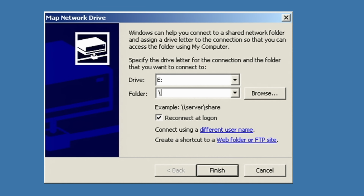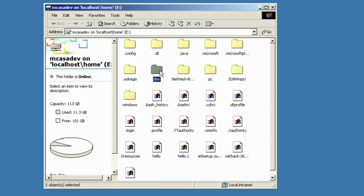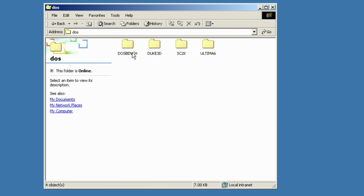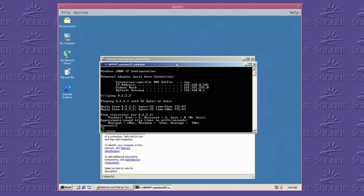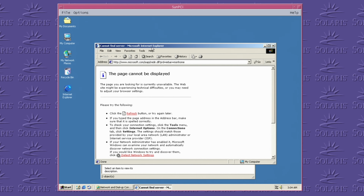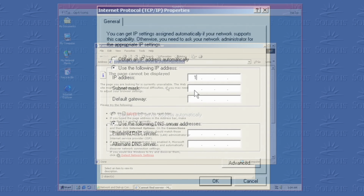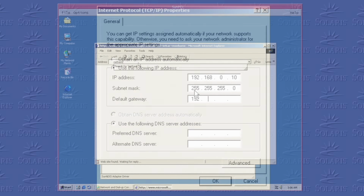It's also possible to mount folders from Solaris as network drives into Windows, although this has some problems. I only managed to get it to work by using the Map Network Drive option, and even then, I had the occasional lockup while doing so. Furthermore, the SunPCI provides an Ethernet interface that's bridged to the network stack on the Solaris side. In theory, this should have just worked, but I found I had to set a static IP before the packets would flow.